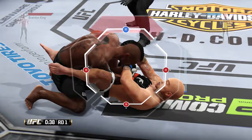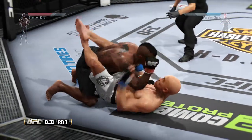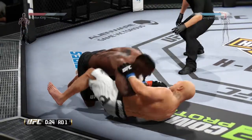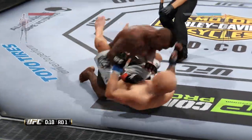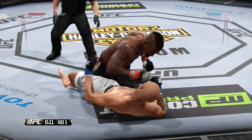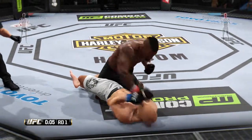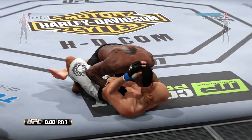Getting in position for an armbar. Let's go. Squeeze, squeeze, squeeze. Almost had the armbar. Solid left. He's able to work it into half guard. In full guard. King gets caught by the left. Good control in his opponent's half guard. And some big ground and pound. Nice. That's the end of round number one.